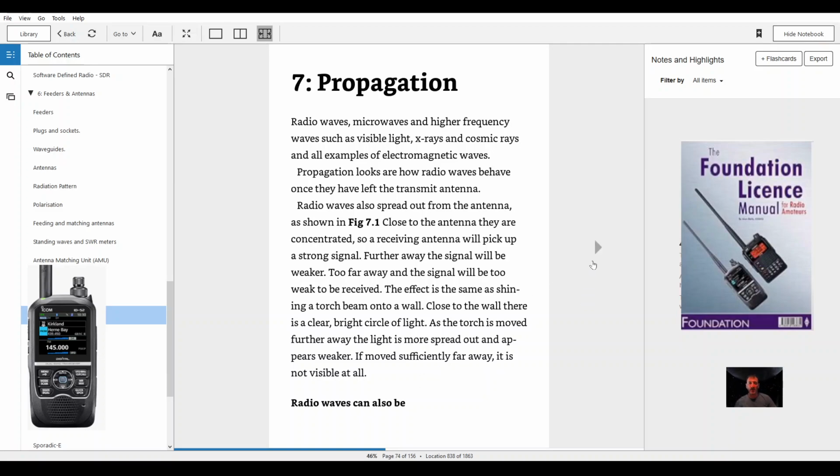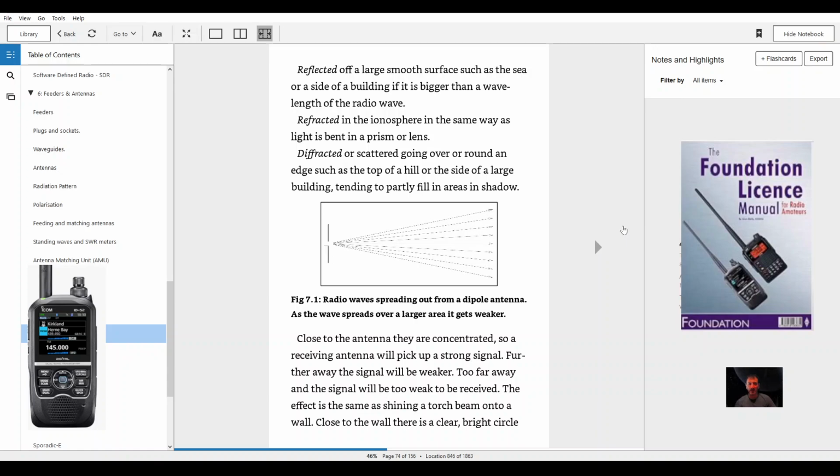Radio waves can also be reflected off a large, smooth surface, such as the sea or the side of a building, if it is bigger than a wavelength of the radio wave. They can be refracted in the ionosphere in the same way as light is bent in a prism or lens. They can be diffracted or scattered going over or round an edge such as the top of a hill or the side of a large building, tending to partly fill in areas in shadow.